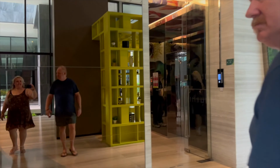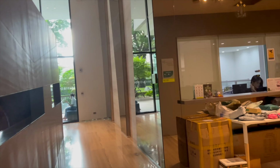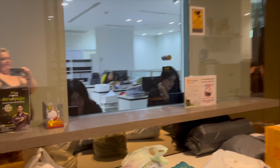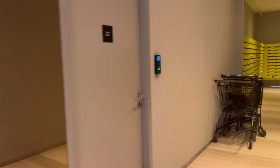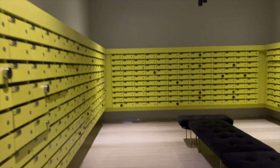Right, so we're now going to head over to Building B, which is where we live. If we head up, there's the lifts down here. If you head up towards the front of the building, this is what they call the juristic office, where everyone's deliveries go, and the girls in the office working. And then down around here, we have the mailboxes.